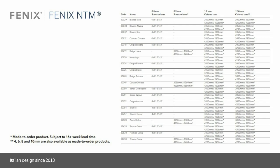We also are stocking additional products in the 1.2 and the 12 millimeter thick products too. Those are still manufactured in Italy, but we are bringing the material into North America as well now to stock them. The 4 products that are not stocked in North America do have a longer lead time, and you can always reach out to us on those ones as well.